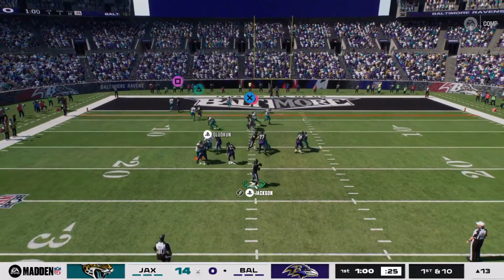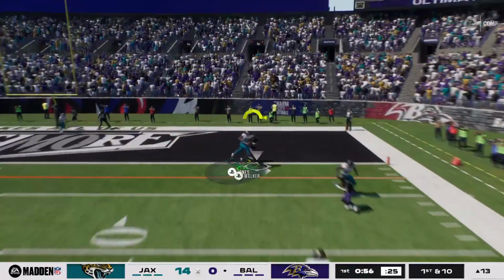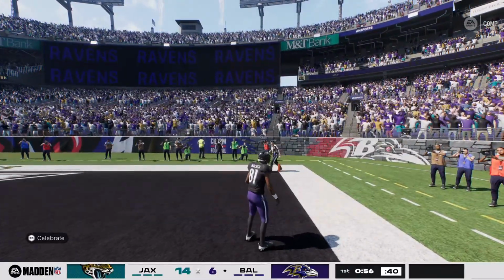On first and 10, Jackson, moving outside the pocket, and he'll take it on in. Has Walker. Touchdown, Ravens.